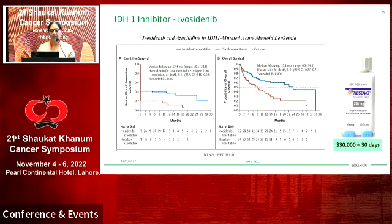So the first drug is ivosidenib, and this has been used in combination with azacitidine. Again, that's a limited subset of the population, more than 75 years, comorbidities, cannot undergo transplant, cannot receive intensive chemotherapy. This is the group where these drugs were tried. And clearly the event-free survival and the median follow-up of the combination treatment proved to be a better option in these patients.